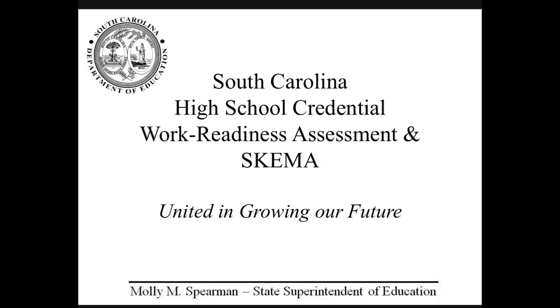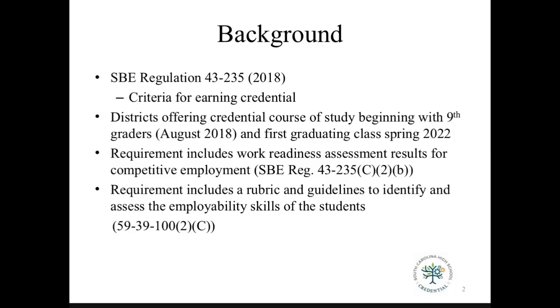the South Carolina High School Credential Work Readiness Assessment and SKEMA, as we are united in growing our future. The General Assembly passed a statute in 2017 for an employability credential, a job readiness pathway for students with disabilities. In 2018, the State Board of Education added a new regulation, 43-235, to consist of components and criteria for a state-recognized employability credential for applicable students with disabilities for whom such a credential is appropriate.